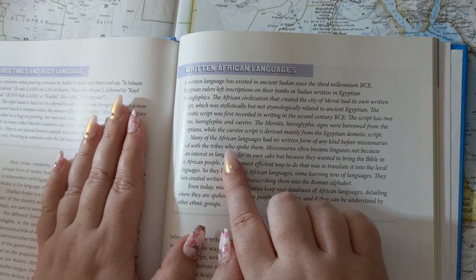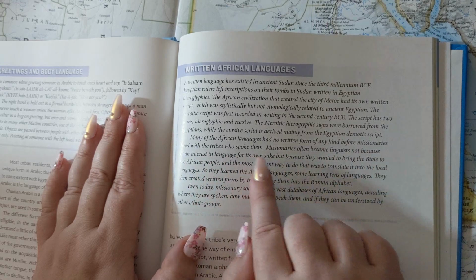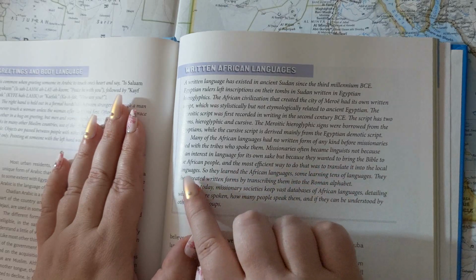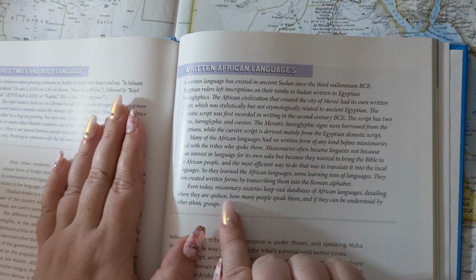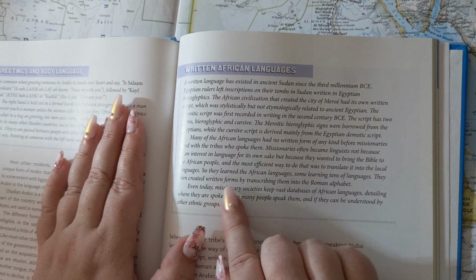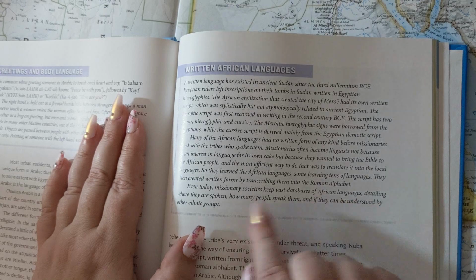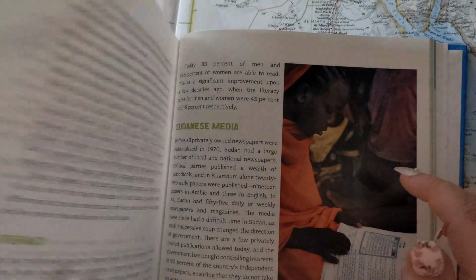The Meroitic hieroglyphic signs were borrowed from the Egyptians, while the cursive script is derived mainly from the Egyptian Demotic script. Many of the African languages have no written form of any kind before missionaries lived with the tribes who spoke them. Missionaries often became linguists, not because of an interest in language for its own sake, but because they wanted to bring the Bible to the African people. And the most efficient way to do that was to translate it into the local languages. So they learned the African languages, some learning tens of languages. They then created written forms by transcribing them into the Roman alphabet. Even today, missionary societies keep vast databases of African languages, detailing where they are spoken, how many people speak them, and if they can be understood by other ethnic groups.